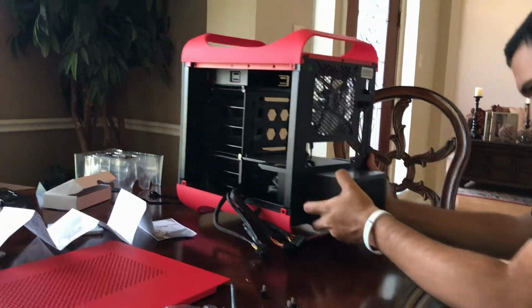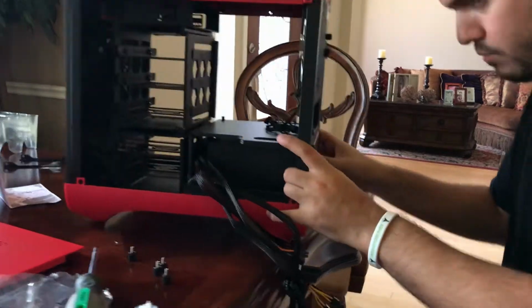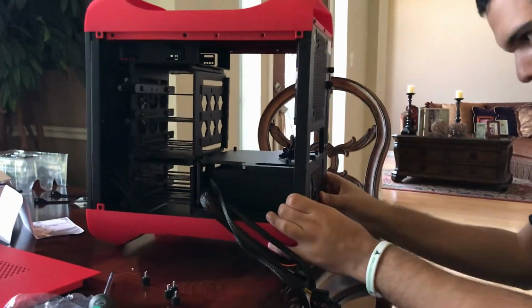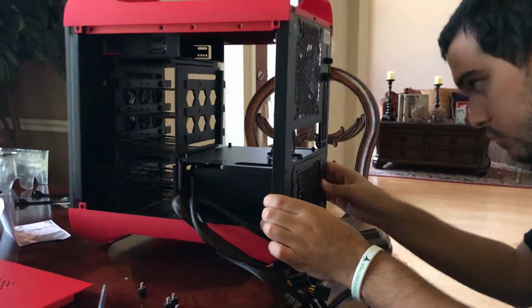And when we look at more budget builds, like $500, $600 oriented, even 300 to 400, we're going to try to squeeze that SSD in there because it just makes your computer so much faster and a lot less hassle whenever you decide to upgrade.